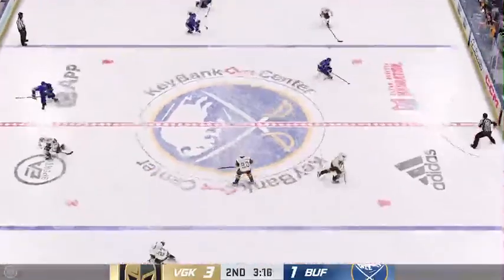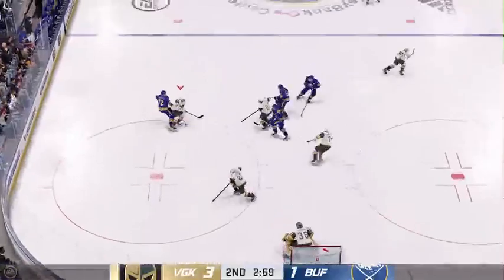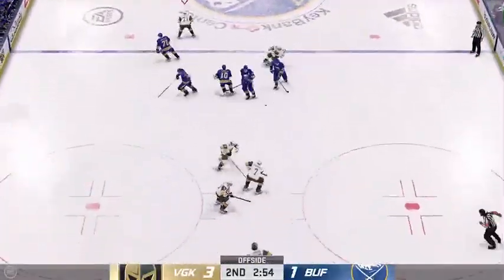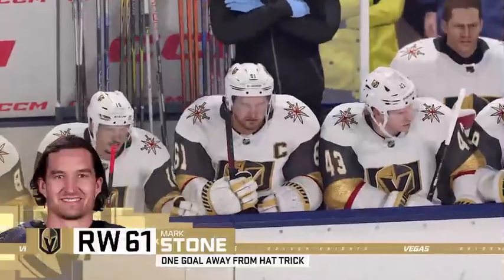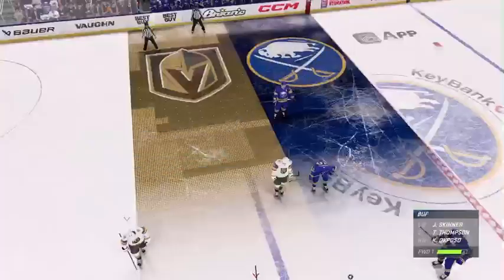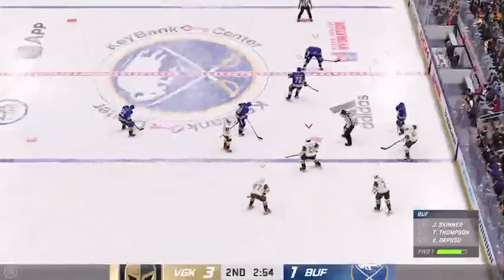Slick feed. Quick pass to Yokiharu. The Golden Knights take possession in the defensive end. And we've got an opportunity with a face-off looming. Centers glide into the dot as a face-off ready to resume play.